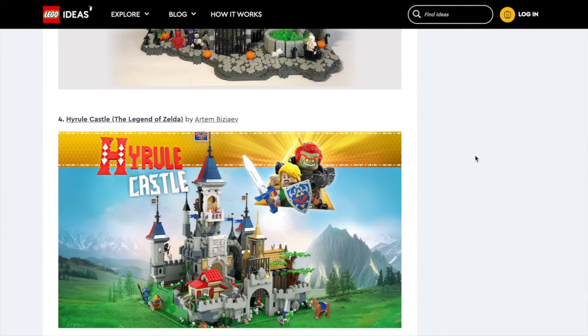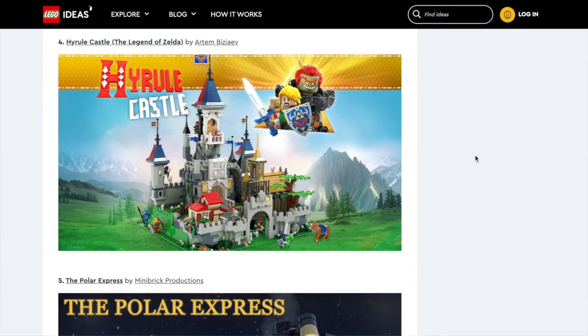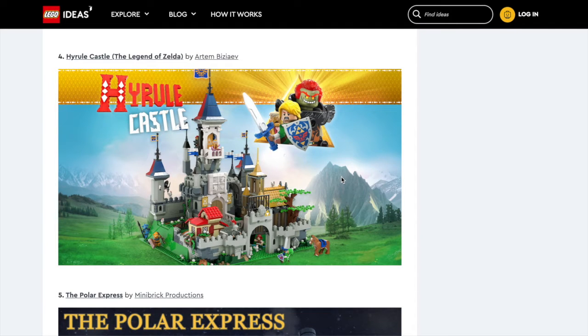Next up, we've got Hyrule Castle from The Legend of Zelda by Artem Biziev. I don't know if I pronounced that right. Now, this is a really cool set. I haven't played a Zelda game in a long time, so I don't know what this is. I mean, it's a really nice castle set, and getting Link would look cool, especially the hairpiece here, Lloyd's hairpiece. I think that's a really nice piece, and the shield and the sword are really cool designs. I would like to see this as a set, but I don't know if it's going to be a set because LEGO's doing a partnership with Nintendo, and this is Nintendo.